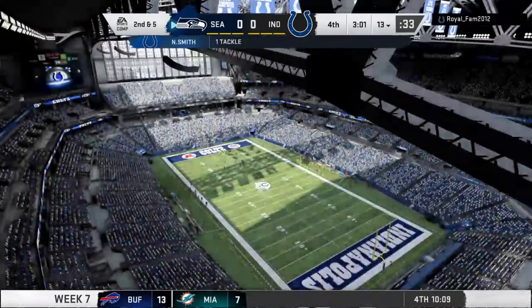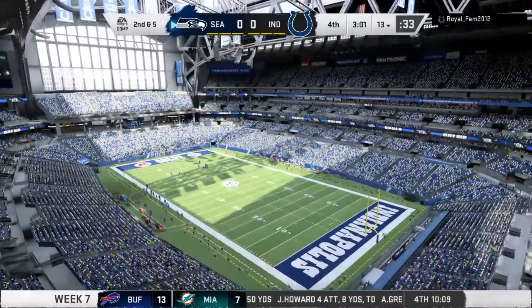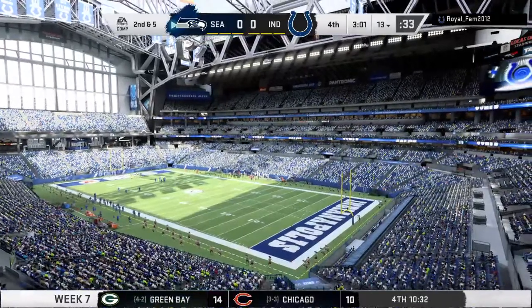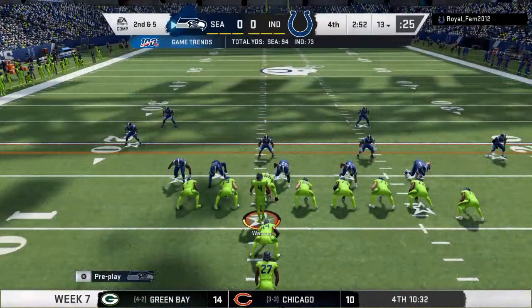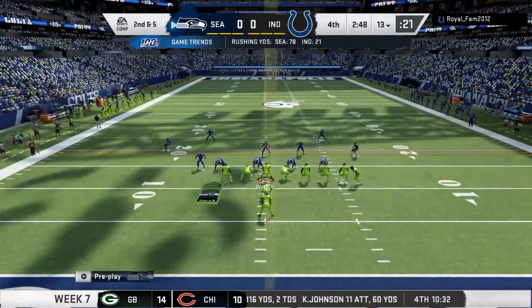At the 13-yard line. The first down run got 5. Here's 2nd and 5. Check the out. Check the out. Check the out.